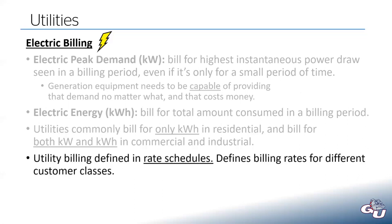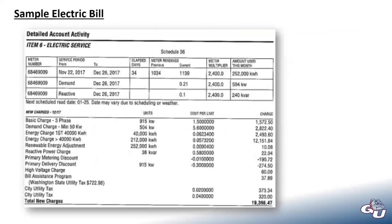Utility billing is defined in what they call rate schedules. So Avista, for example, has a bunch of different rate schedules for different types of customers. So what I pay at my house is different than what Kaiser Aluminum pays for their electricity. And so they have these different rate schedules that apply to different classes of customers. And here's a sample electric bill.